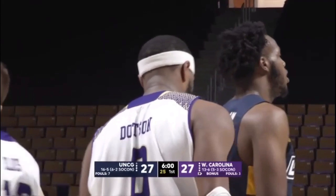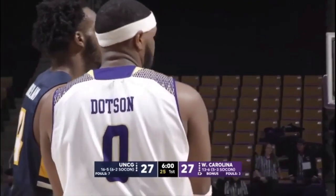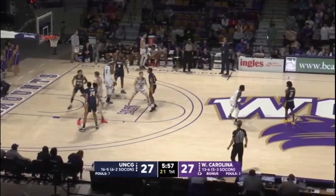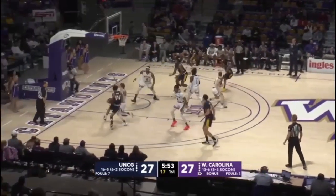Foul called on Mason Faulkner. A big one there. That's his second personal. He's also early going. And Faulkner being held in check as far as his offensive output. Averages 18 per game right now. Only 4 points here in the first half. 4 points, a couple of assists.